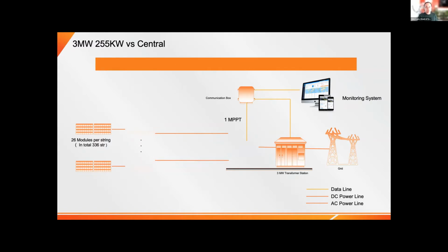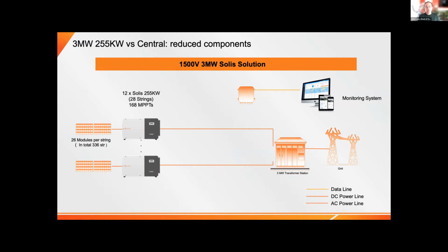The difference with the Solis 255 is that instead of a combiner box, we replace it with the 255 string inverter at the exact same location. So from a labor perspective, there's nothing to change. Our inverter has 28 strings, 4 more than the traditional 24-string DC combiner box. That means you will install fewer inverters than DC combiner boxes. We not only eliminate the DC combiner box, but also reduce the touch points. Since the inverter converts everything back to AC and has 14 MPPTs, every single bit of energy is already harvested at the inverter, converted into efficient AC current, and sent to the transformer. The whole schematic is super easy and straightforward.